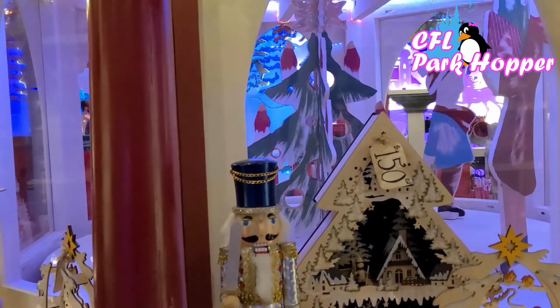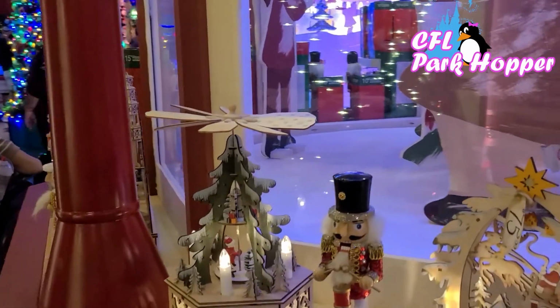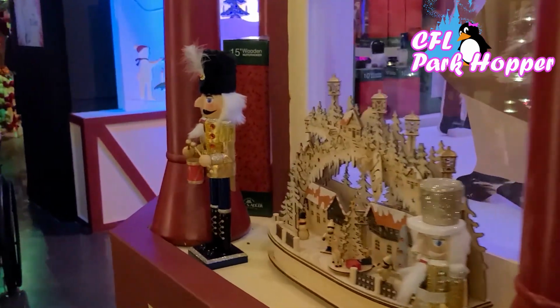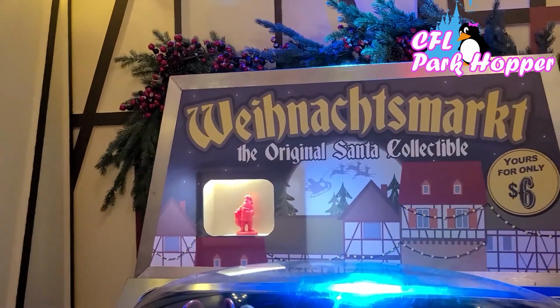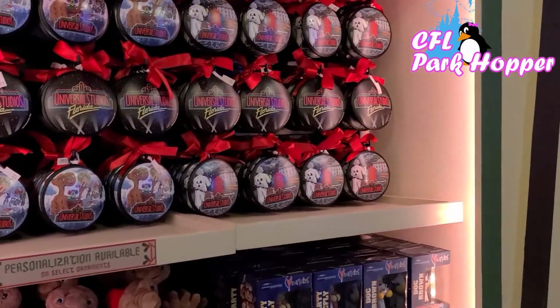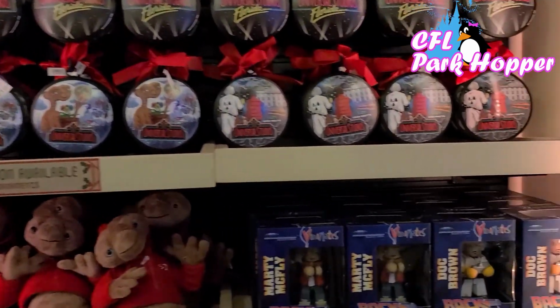All the nutcrackers and stuff. So this has $150 on, but I don't know if it's like really for sale. I think it's just decorations. They're cute. Very cute decorations. And look at this. Over here they have a Santa mold. They had a Frankenstein one for Halloween Horror Nights, which I did get. So they have all kinds of ornaments for sale. So they do have stuff in the actual store that you can buy. Look at all the ET ornaments. How cute. And Back to the Future.